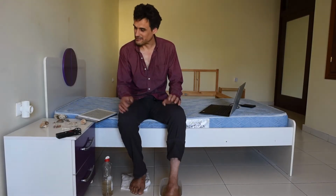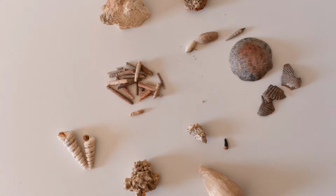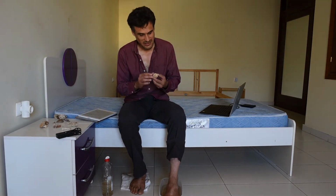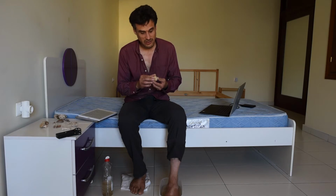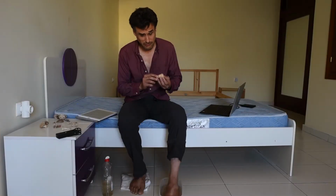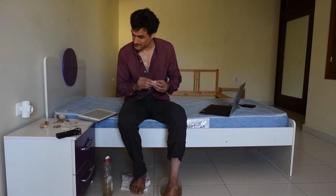So I'm here in the hostel with my collection of fossil sea creatures, sitting and soaking my foot in vinegar and trying to write. Check this out. This is a fossil cone shell. He's 1 million years old, give or take. It still has its coloration. It's awesome. It's probably the modern species, Conus venulatus, or whatever the kids are calling it nowadays.